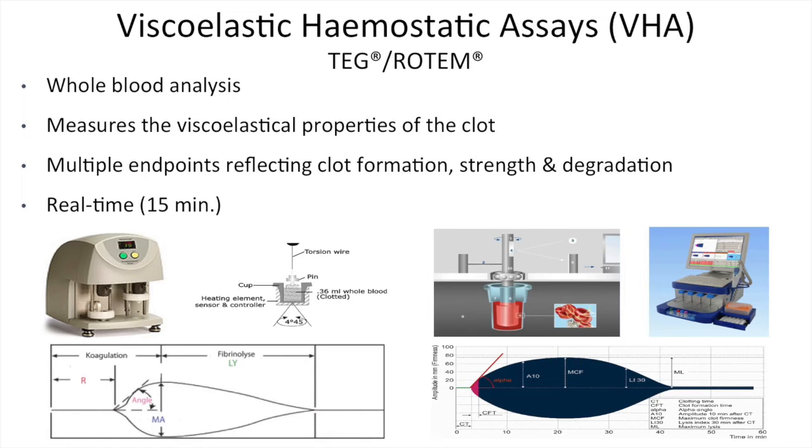These are entitled the viscoelastic hemostatic assays: the thromboelastograph, the TEG, and the thromboelastometry, the ROTEM. Two technologies that in my opinion are completely the same. They monitor the same, and the evidence supporting them is more or less the same. So in my view, you can use these two analyses interchangeably. In Copenhagen we work with the TEG. We've done that since 2004.